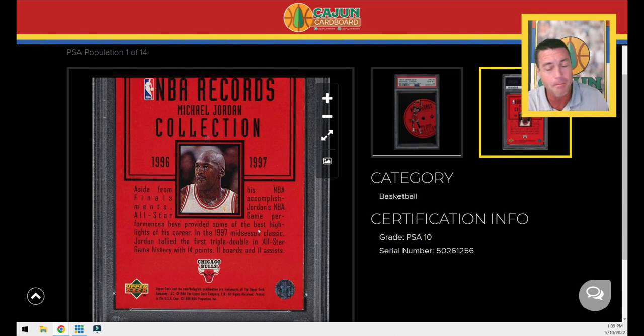And here's the narrative on the back. I always like to read these for you guys. It says, aside from his NBA Finals accomplishments, Jordan's NBA All-Star game performances have provided some of the best highlights of his career. In the 1997 midseason classic, Jordan tallied the first triple-double in All-Star game history. Yes, he was the first to do it, with 14, 11 boards, and 11 assists.